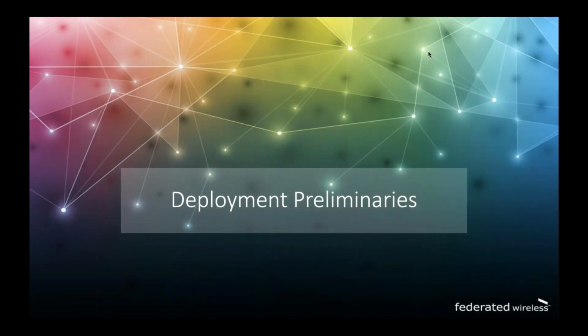So I will start with deployment preliminaries. And what do I mean by this? Usually when customers turn up CBRS, they'll either do this through a domain proxy, or depending on the radio manufacturer, maybe configuration of individual radios from specific places. And in order to make sure that the process goes smoothly, right?